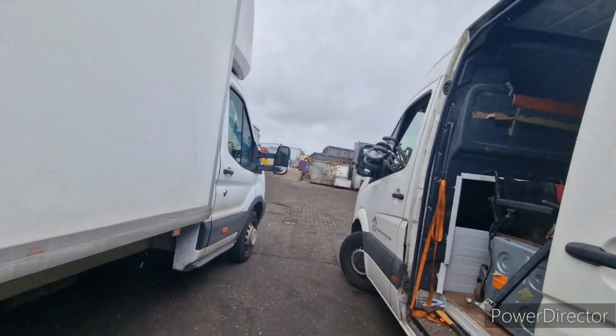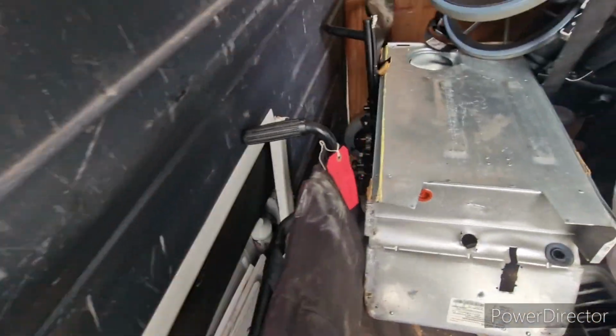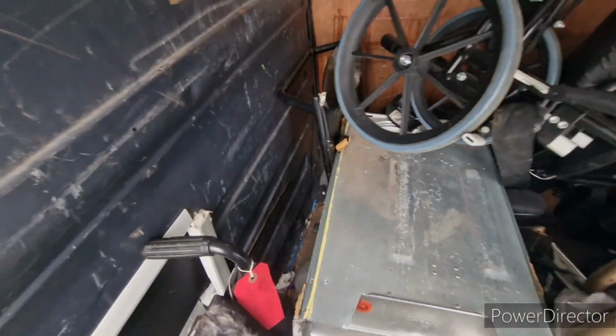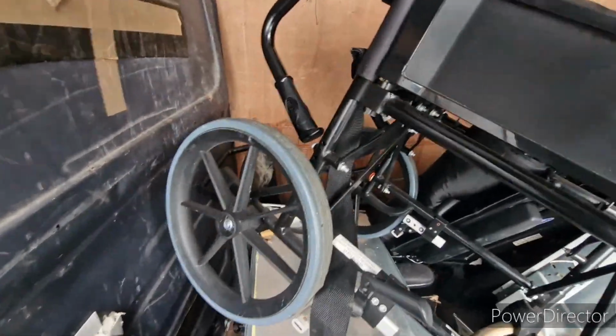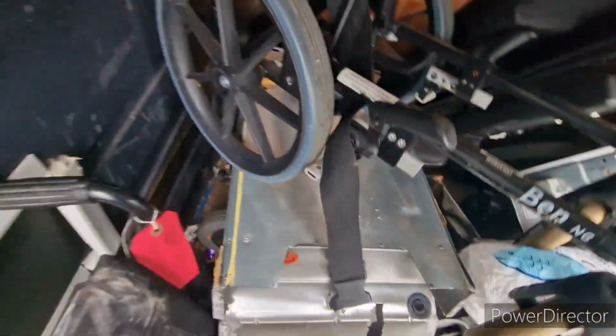Here comes the rain. I might have to let you go in a minute, guys, and finish doing this myself today. I don't want to get my phone soaking wet. That'll be a bad day. Obviously, if I do go, you'll see what I get anyway.